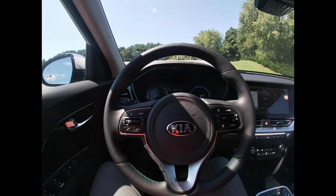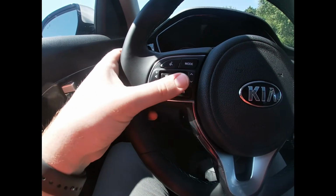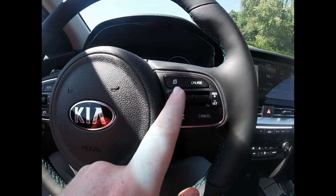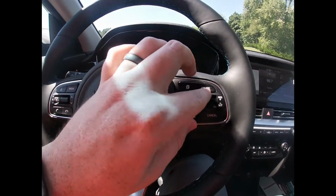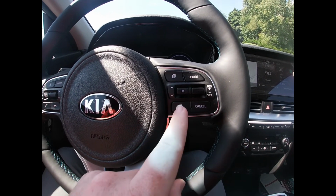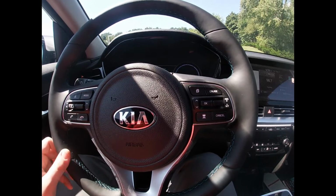Coming on over to the steering wheel here, guys. So you have your traditional Kia steering wheel, all your radio and phone buttons here, and voice control buttons over on this side. And then on this side, you have the tab for the screen here in the middle that can go back and forth through navigation settings there. And you have your cruise control here, which is smart adaptive cruise control, which gives you the ability to follow a vehicle, and the vehicle will slow down for you.